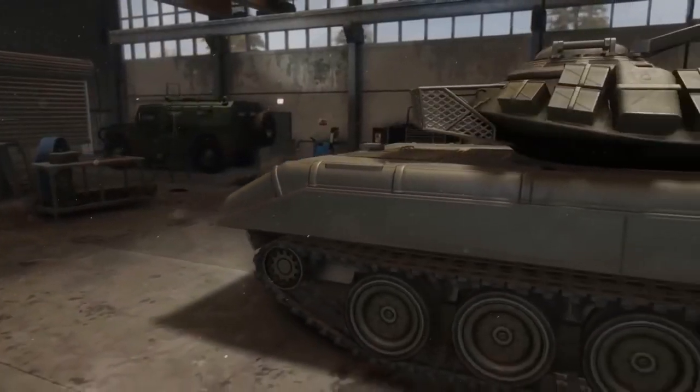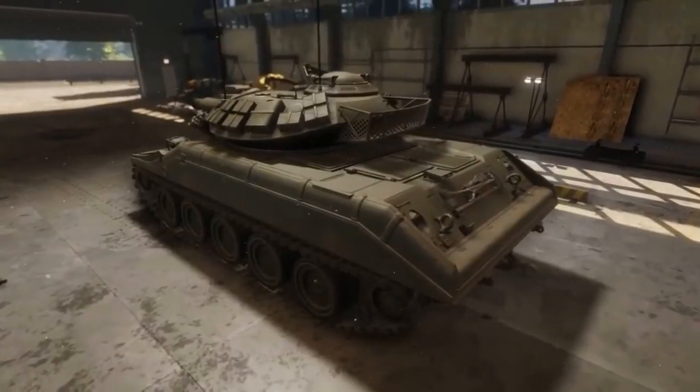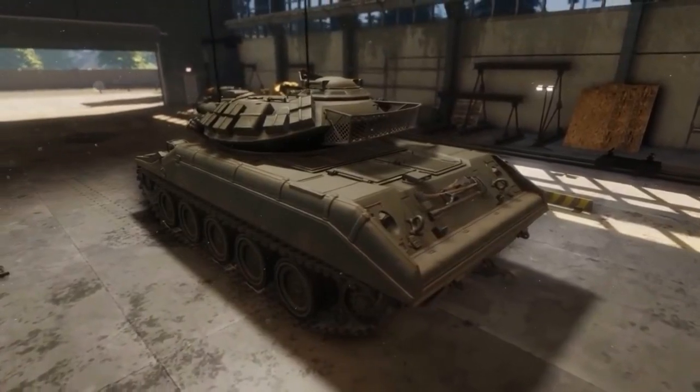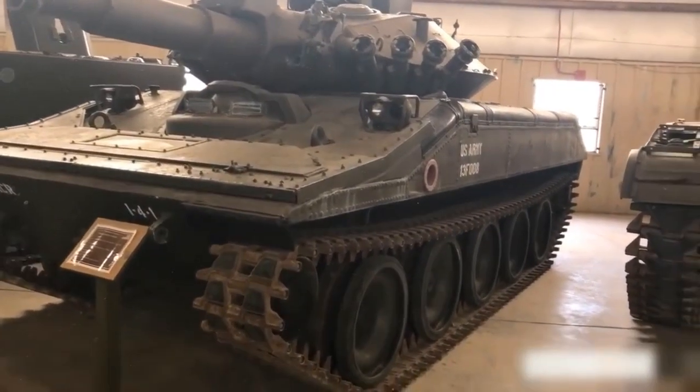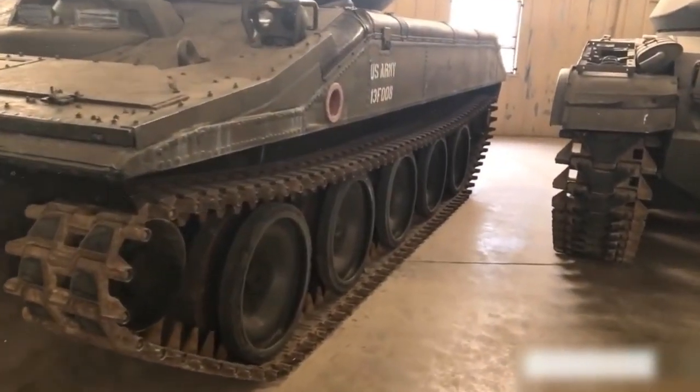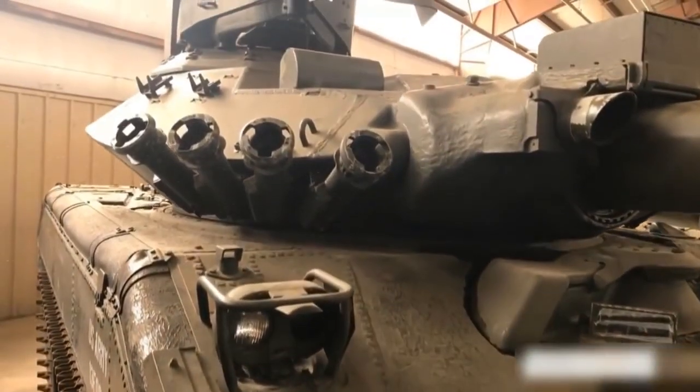Also, 17 M551 tanks were used during the US invasion of Panama in 1989. As of 2008, a small number of tanks remained only in service with the 82nd Airborne Division, since the United States has no other serial airborne tanks.